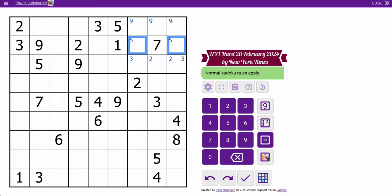Oh, look, this is interesting. It just occurred to me. 4 and 6 both look up into box 2 from box 5. So these 2 cells are the only ones that contain 4 and 6. That's a hidden 4-6 pair.